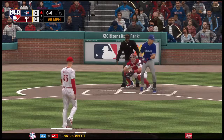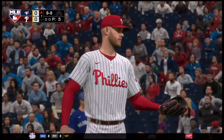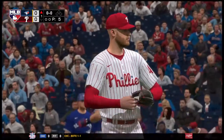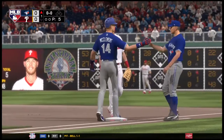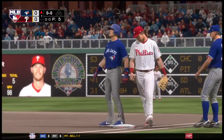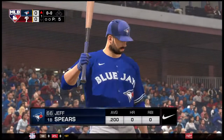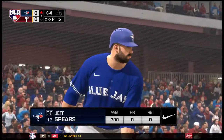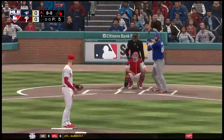And he lays off, ball 4, and the leadoff man is on to begin the ball game. That is not the way he wanted to start off this half inning. It's one thing to walk the leadoff hitter, but it's even more painful when the leadoff hitter is an absolute burner, and he can really wreak some havoc on the bases. Now at the plate, Jeff Spears. First chance for him here with a man on following the leadoff walk.